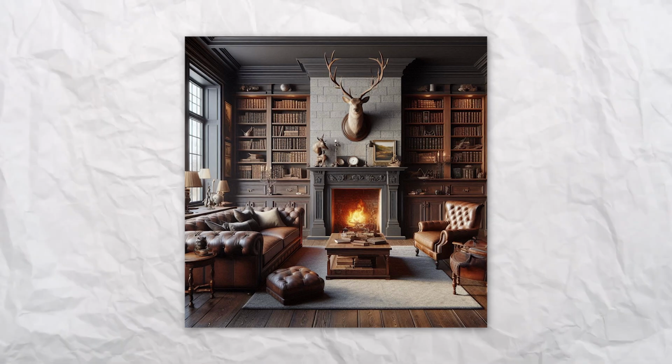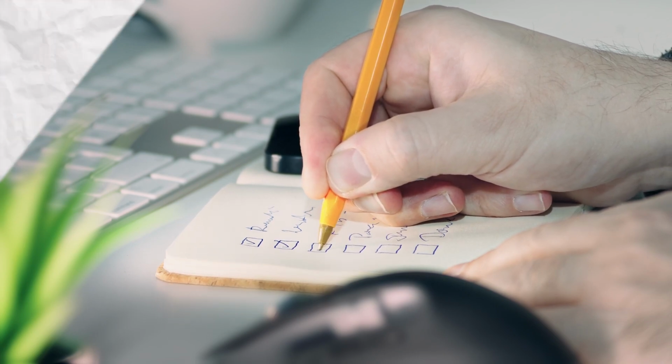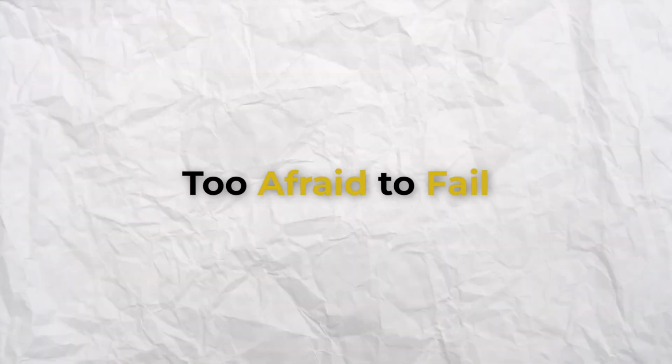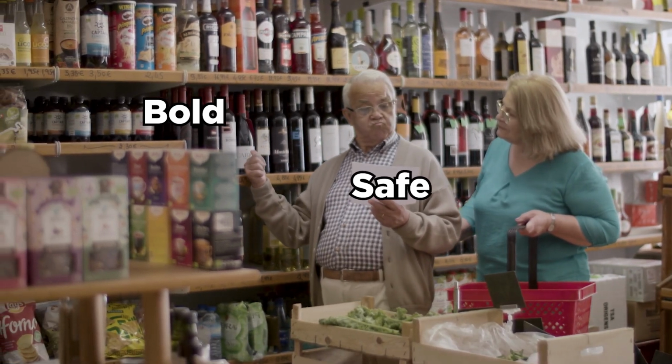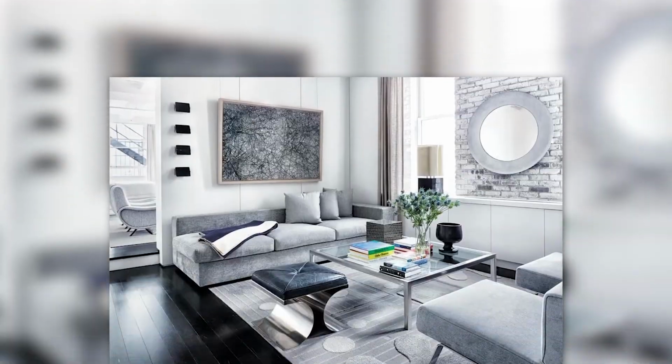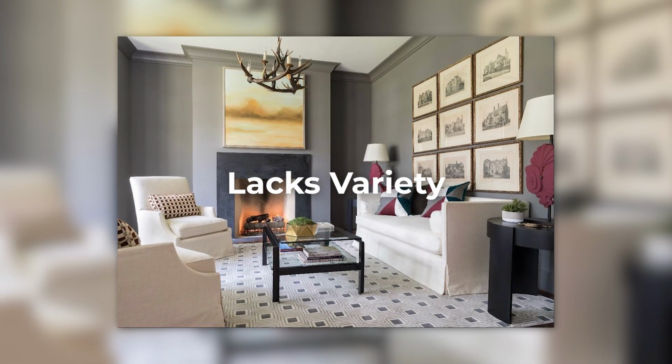Think you've heard it all? We've got more mistakes to fix. Mistake number 6, too afraid to fail. Are you one of those people who match the height, style, and color of everything? It's safe, sure, but it's also boring. It lacks variety and ends up feeling dull, like you were too afraid to take risks.